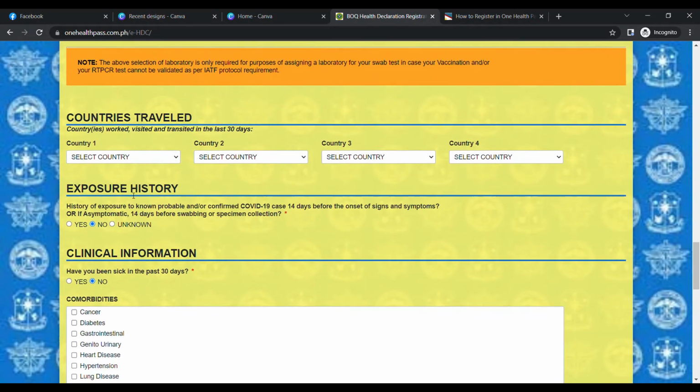So, countries traveled. Have you visited, worked, or transited in the last 30 days? Country 1, 2, 3. Exposure: have you been exposed to a probable or confirmed COVID-19 case 14 days before the onset of signs and symptoms, or if asymptomatic, 14 days before? You just have to be truthful about selecting this: yes, no, or unknown.